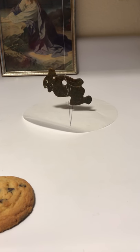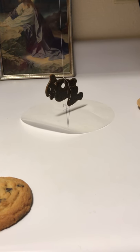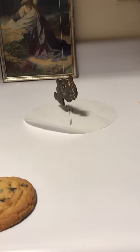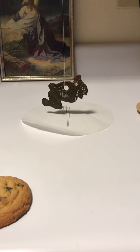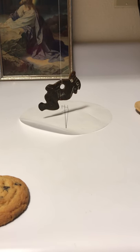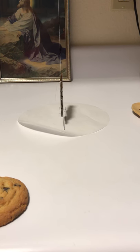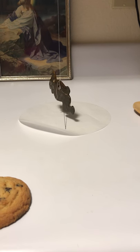So far it doesn't seem to be wanting to do anything. This is as good a test as any. If it doesn't point to the north or the south, then the whole thing is a wash, or it's not magnetic jade. We have to try it on another piece. All things are possible. It looks like it's coming very close to being stopped here. So we are going to wait for it to slow down, come to a complete stop, and just see what direction it's pointed.